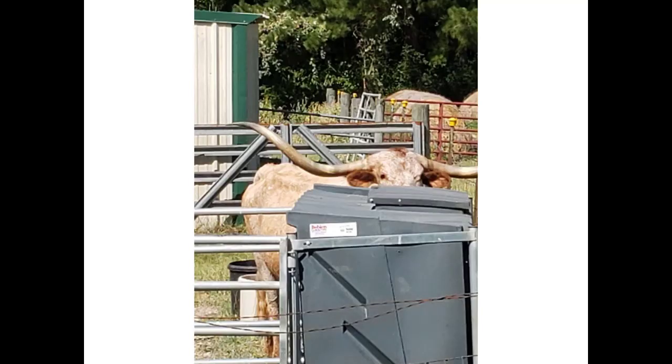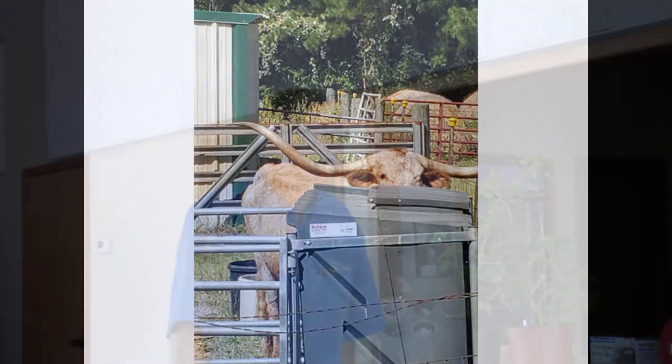There's my cow. She thinks that she's looking at me like there's something in that gray box. I put creek feed. That's a calf creep feeder. The cows can't get in, but the calves can. And she just kept looking at me, standing on the other side of that thing like, okay, I know it's in here, but I can't get it open.